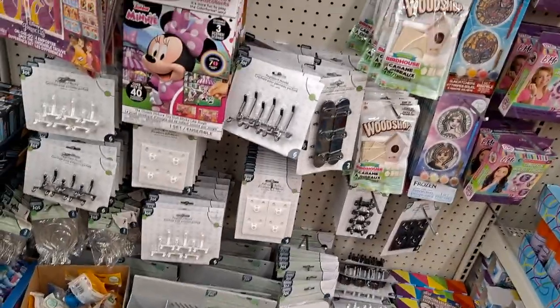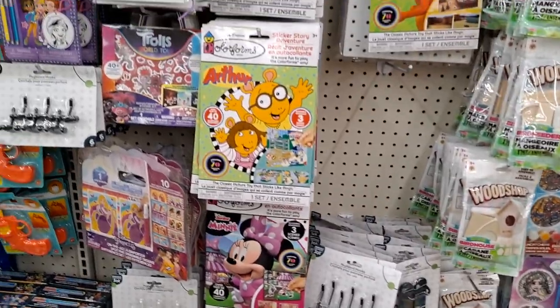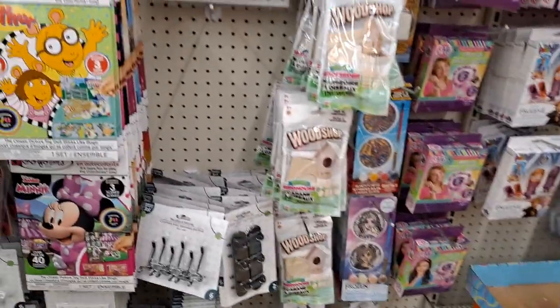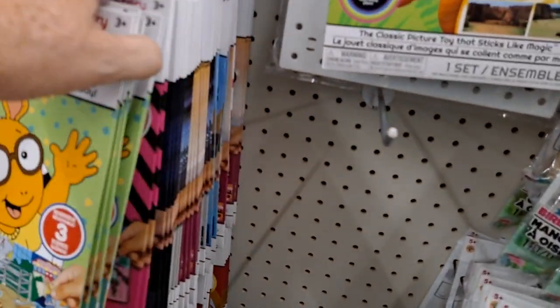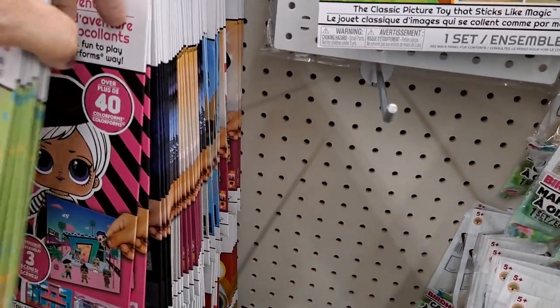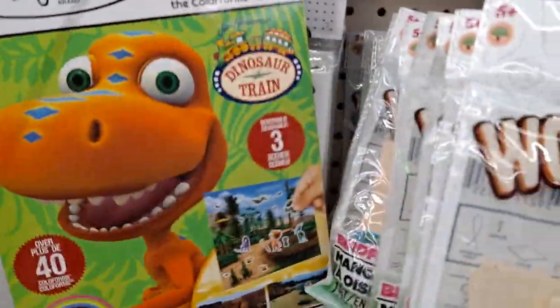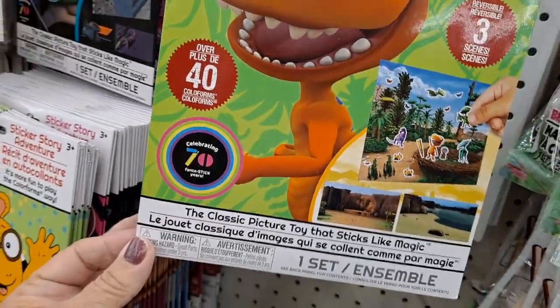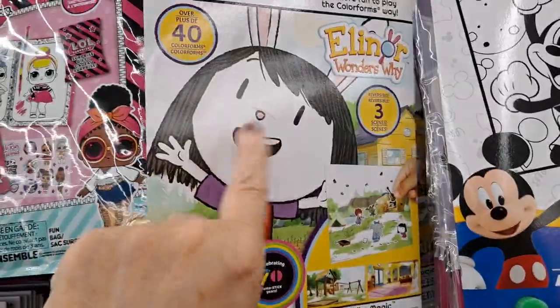My husband and I are going to put up the ones I got for the shed when it cools off a little bit more. It's been cooling off, thank God. I'm waiting for the Berenstain Bears color form set to come out, because they have Arthur, they have Dinosaur Train, and they have Eleanor Wonders Why. I'm waiting for the plushies on this one to come out also.